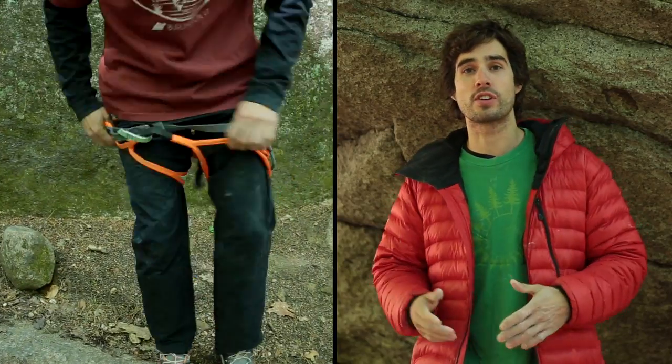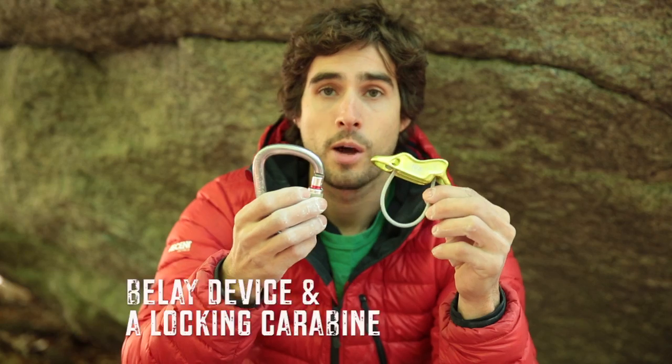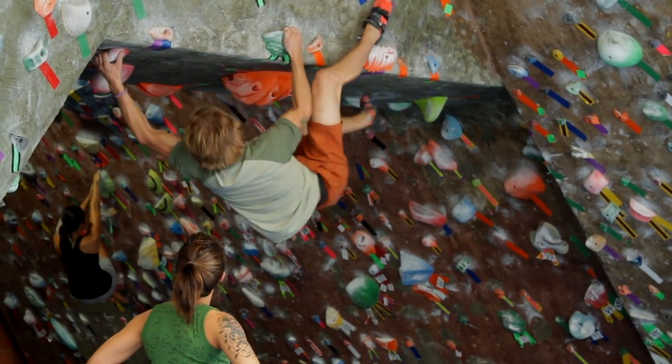After that comes the harness. There are thin harnesses, thick harnesses, and then there are even thicker harnesses. You want to do the research, you want to shop, you want to find the perfect, comfortable fitting harness for you. A belay device and a locking carabiner. So now you pretty much have everything you need. You're shredding in the gym, you're having a lot of fun, and now you're pretty much equipped to head outside if you like.